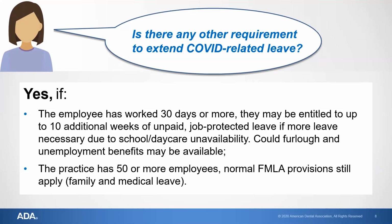If the employee, again, has worked 30 days or more with the employer, they may be entitled to up to 10 additional weeks of unpaid job-protected leave if more leave is necessary due to school or daycare unavailability. But again, you could furlough in this situation as well.